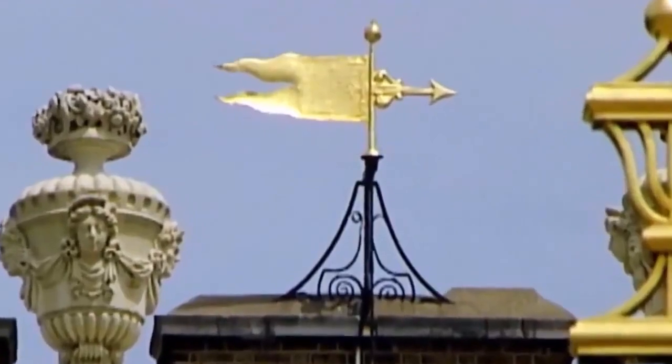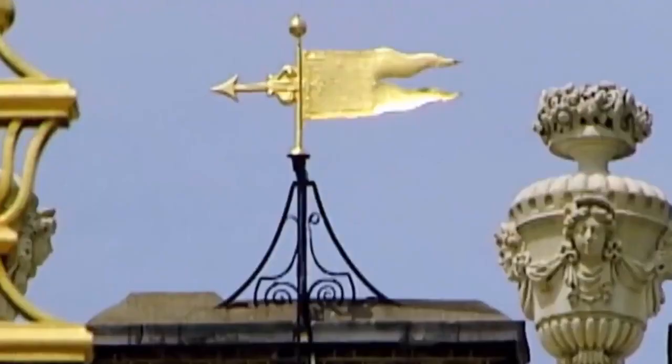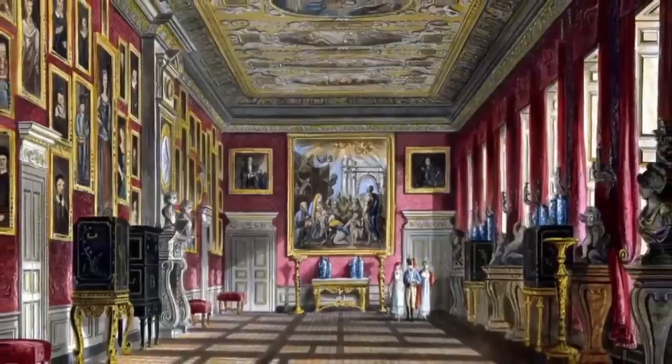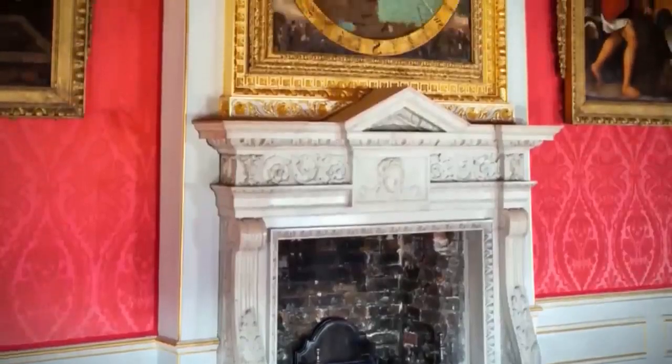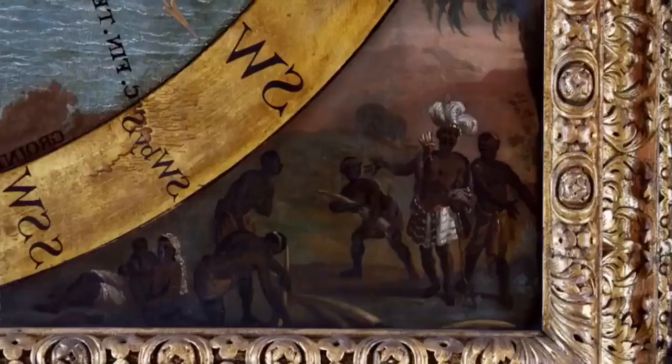What William did was he commissioned a really ingenious object that's somewhere between art and engineering, and what it meant was that he didn't need to be outside to see the direction of the weather. Down in the King's Gallery, there is a map above the fireplace. This map is so important because it became the very centre of King William's military operations.